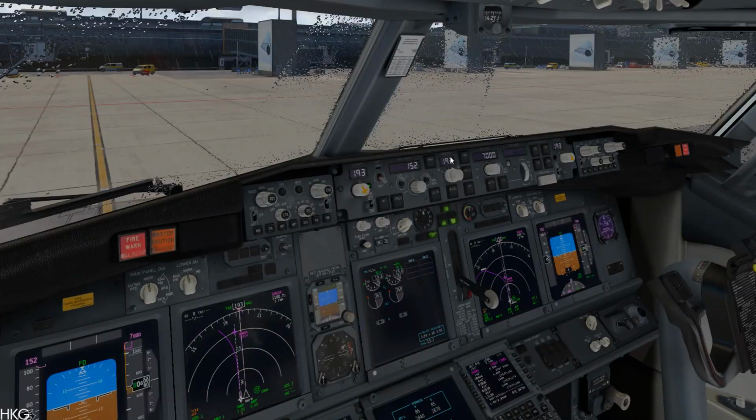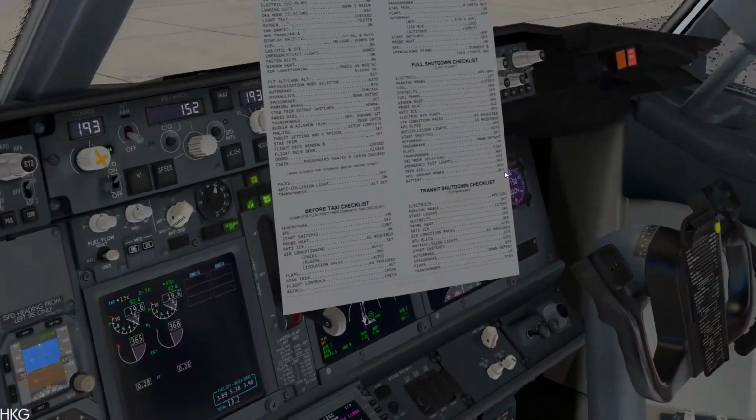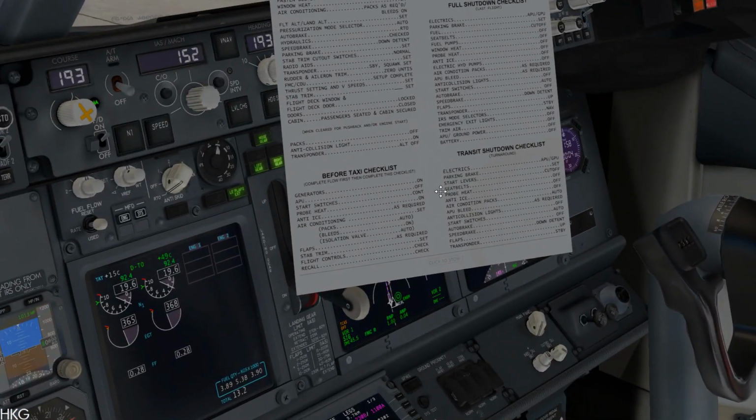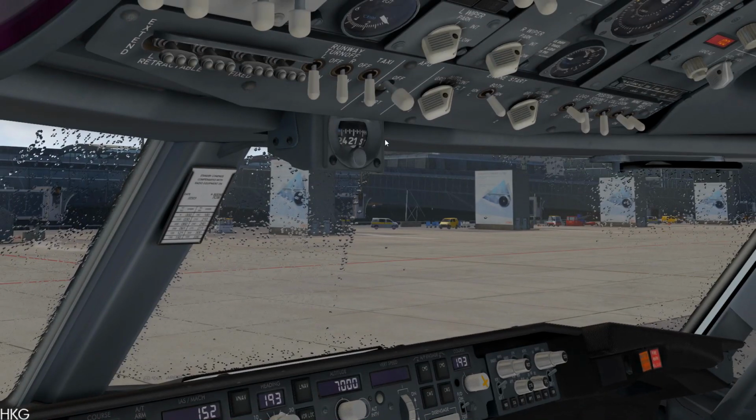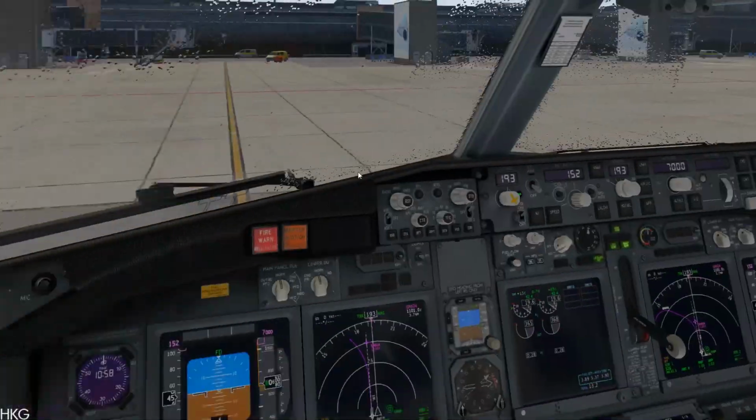Cool, right, before taxi checklist. Dinner is on, APU's off, reduced, probably on, anti-ice not required. Air conditioning is set, flaps 5, stabilizer trim is 5.6 units there, flaps 5 was checked, and recall is checked. That's the before taxi checks complete. So, taxi lights, hand signal was received there.